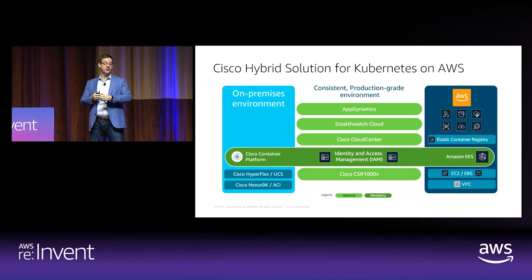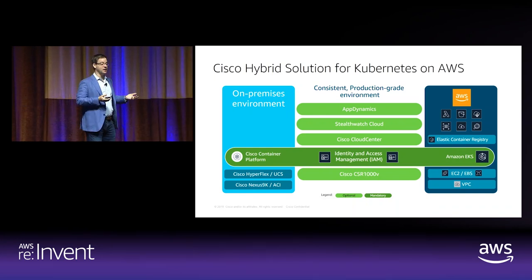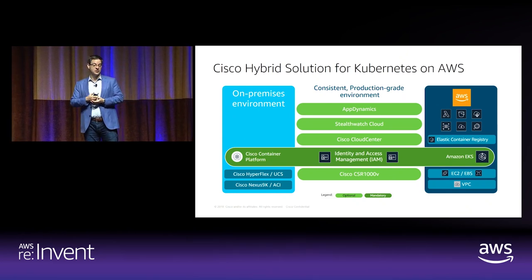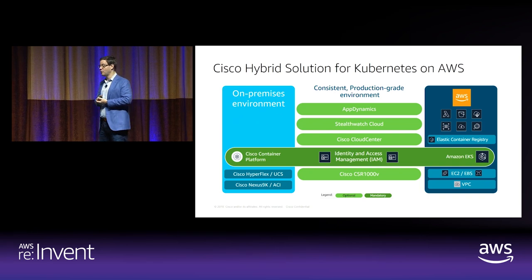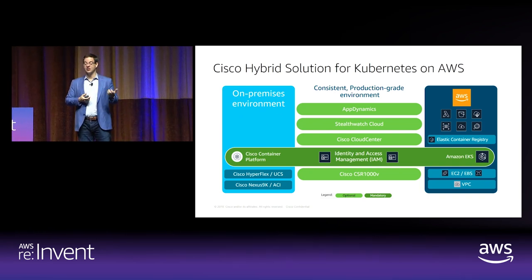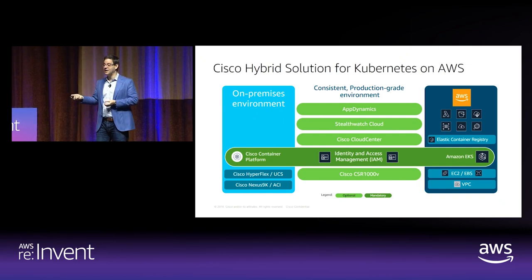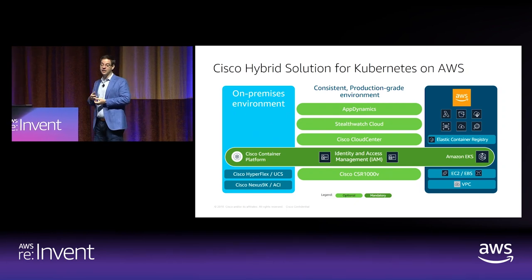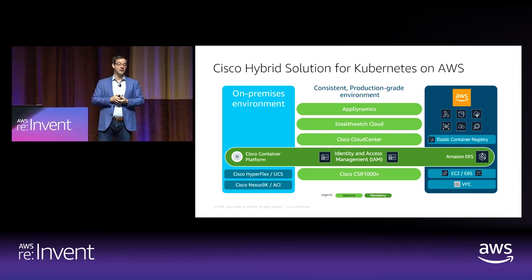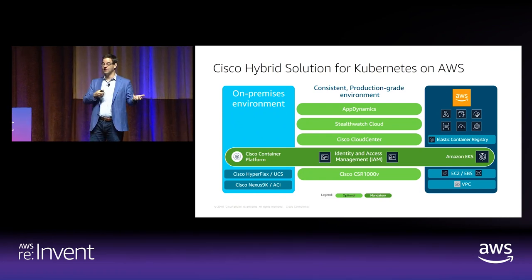So this is a high-level view of the solution. We'll get into it in a little bit more detail in a few minutes. But we applied a bunch of enterprise-grade technologies that are already in wide deployment to this problem, integrated them, along with some very unique, we believe, integration that we achieved between Cisco Container Platform, which is a Kubernetes environment on-prem, and Amazon EKS, which, of course, is a Kubernetes environment at AWS. And in particular, we integrated the identity and access management capabilities. And this really gives people a much easier way of working across these two environments.